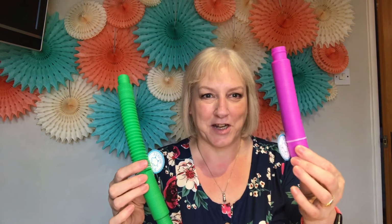So I got a green one and I got a pink one, one for Ashton, one for Harriet. So I'm sure they'll enjoy those. I might even get one for myself. So that was those. That was Home Bargains.